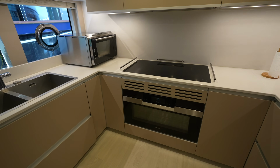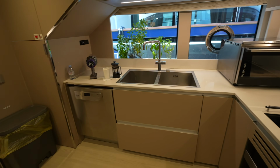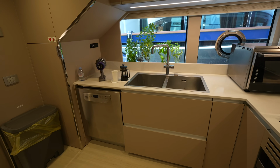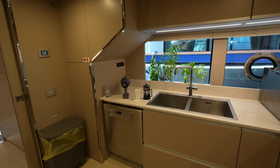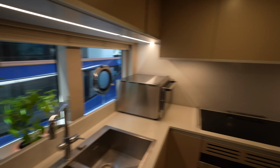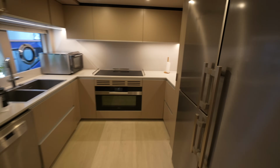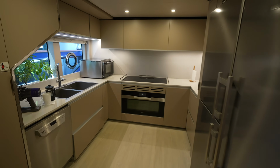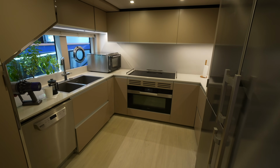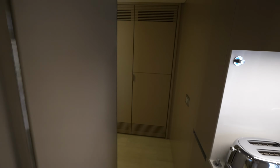It looks like we have Miele appliances on board, as well as 2 large windows, so you get lots of natural light in here, and also a great view for the chef. We have extra refrigeration in the hallway in places like this. And then this staircase will lead us down to the crew mess.